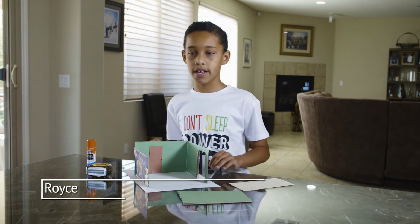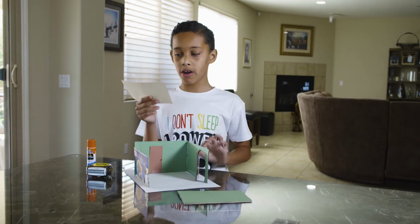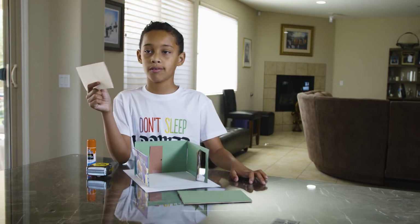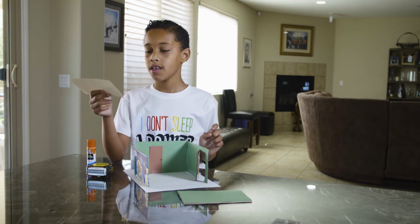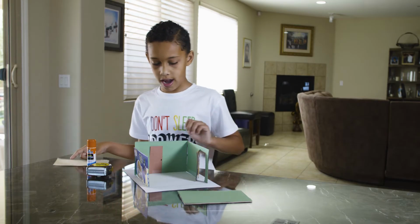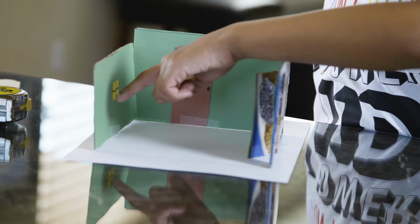First I measured my room and my largest wall was 13.5 feet. Then I made my scale ruler, which went up to 14 feet. And my largest number that I went up to was 13.5 feet. Then I made a 1/2 inch equal 1 foot. And I'm not quite done yet, but I want to add a dresser here and a picture here.